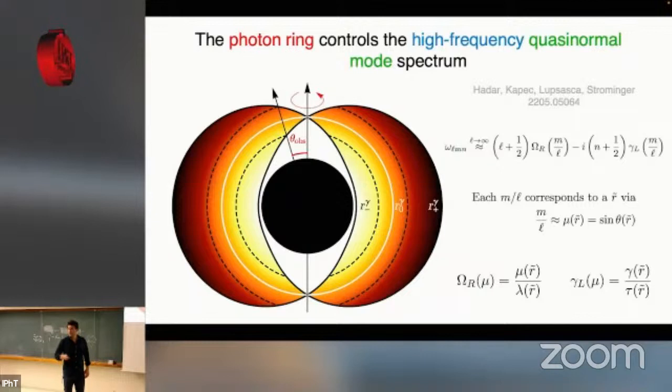So as was pointed out by someone in the audience, I have to scale L to be large, but then I have to scale also M to be large. So I take both spherical harmonic numbers to be large, keeping the ratio M over L fixed. And now this is the key cool point. This is the payoff from the critical exponents.